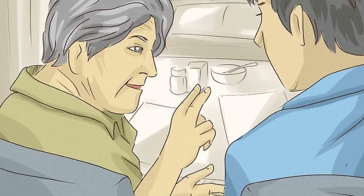Be prepared for resistance from your loved one. Many elderly people want to remain independent for as long as possible, and they may resent your efforts to try to care for them or connect them with elder care resources. If this happens, try to be patient and empathetic. Take time to discuss your concerns with your loved one in a respectful and open-minded way, and do your best to take their preferences into account.